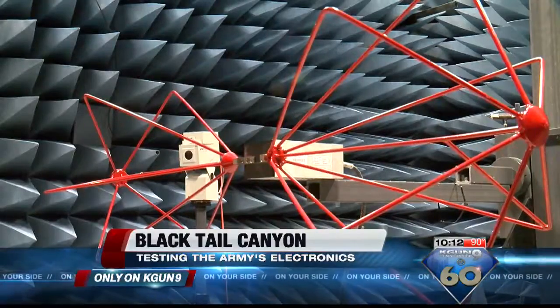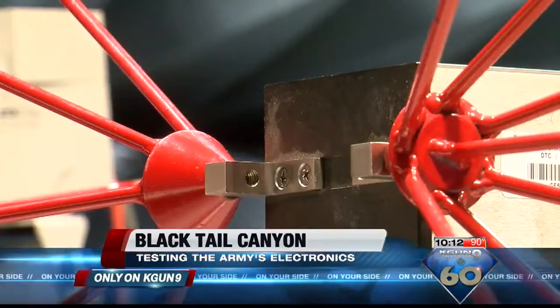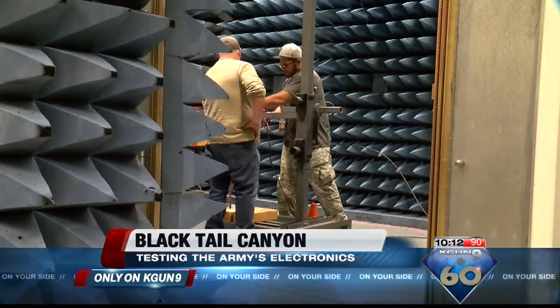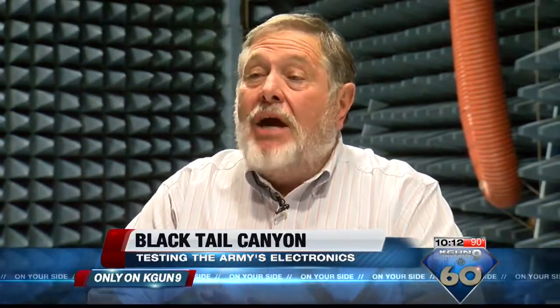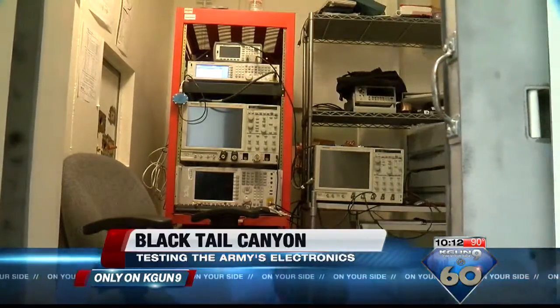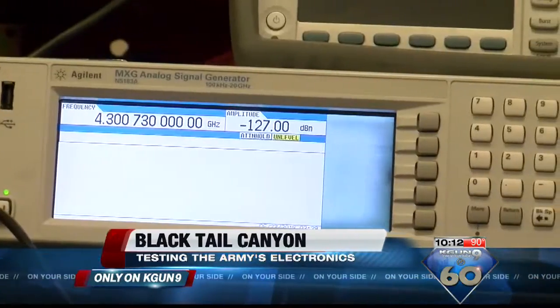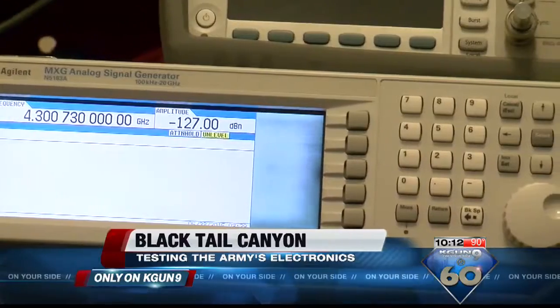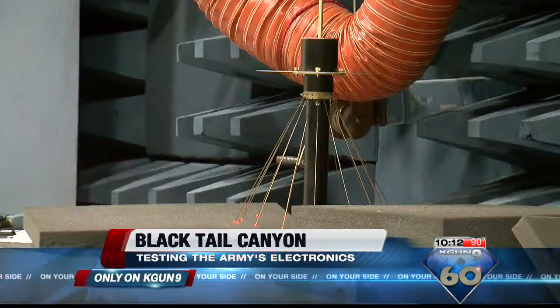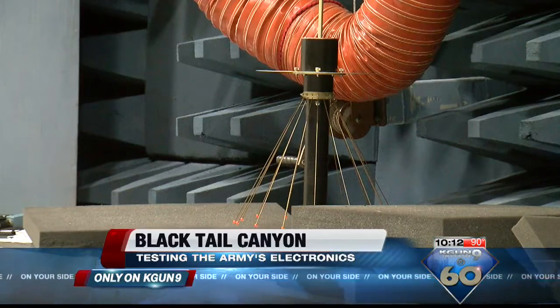You'll see equipment like this at the facility which tests certain devices which we cannot show you for national security reasons. As small as the digital dog tags the warfighter's supposed to get, to something as large as a tactical vehicle. From inside a control room, technicians test electronic equipment as if it were on the battlefield to make sure outside radio waves don't negatively affect the device. Also, they make sure when one device is turned on, it doesn't interfere with any others a soldier's using.